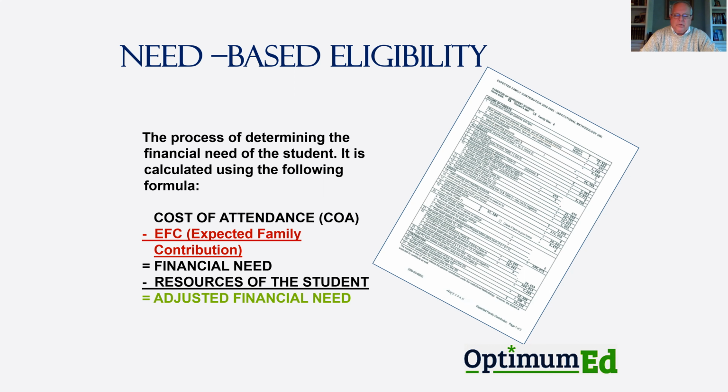awards. However, the need-based side is a little more complex, and so that's what we wanted to talk a little bit more about in this session. So at a high level, need is determined by figuring out through the formula that the federal government has, and there's another formula too we'll talk about in a little bit, what the family can fairly afford for 1 year's cost of education. That's the EFC, expected family contribution.